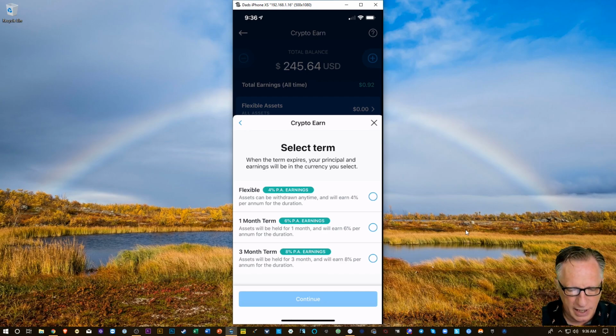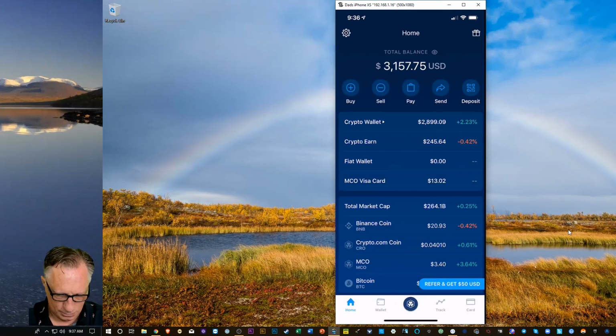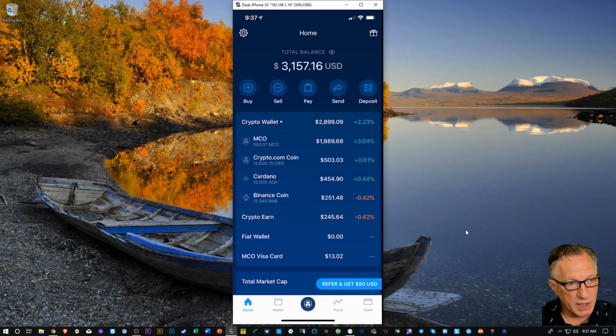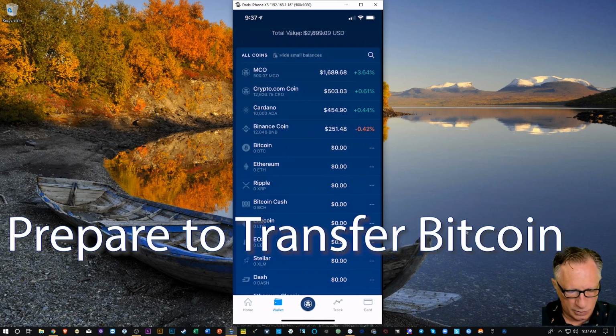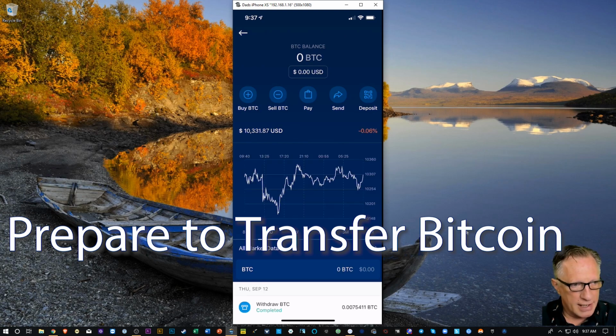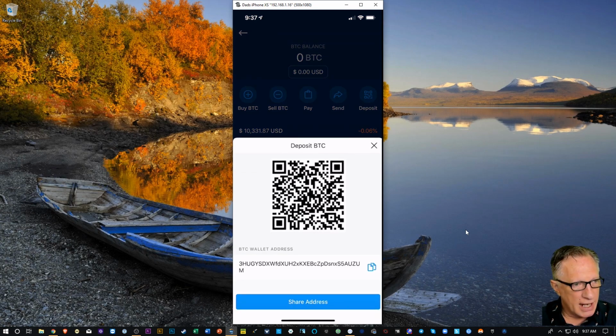Now, before I get started, I'm going to need to put some Bitcoin into my wallet. So I'll show you how to do that. I'm going to go to my wallet. As you can see on the bottom there's some icons. I'm going to tap Wallet, and it lists all the different cryptocurrencies that I'm holding and all the ones that I'm eligible to deposit. So I'm going to deposit some Bitcoin. I'll tap that Bitcoin icon. And now that I'm in the Bitcoin interface, I can hit that QR code for deposit. And it shows me the Bitcoin address of my Crypto.com Bitcoin wallet.